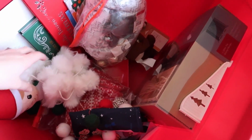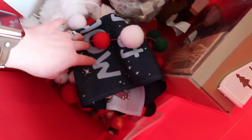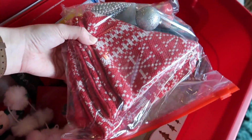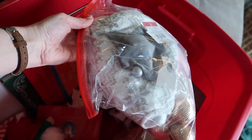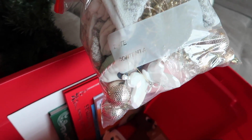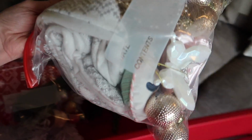Let's see what else is in here. So we have some garlands that go up by their windows. This is Haley's window garland. This is the boys' little window palm garland. The boys hang up this little Peanuts gang banner in their room. And then we have a bag for each of their trees decor. I have the boys' tree decor and the little tree skirt. I have Haley's tree decor and her tree skirt, and this is something that I'm gonna go through while we're setting up her tree to find if there's anything broken or extra that I don't need anymore.